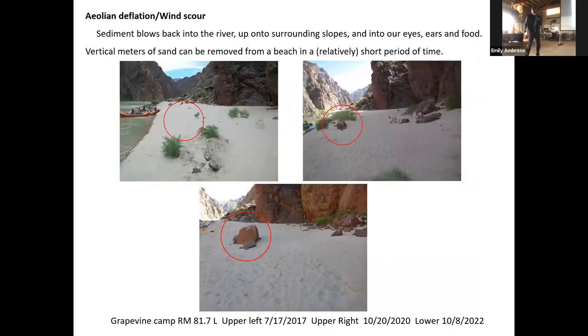And that includes things like this. This is Grapevine, and this is the famous emerging rock. Grapevine. So that's a demonstration of how much sand actually gets blown on. None of that was removed by water. You ate a lot of that.